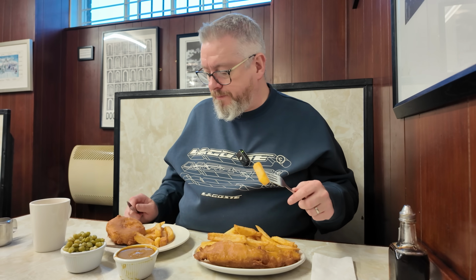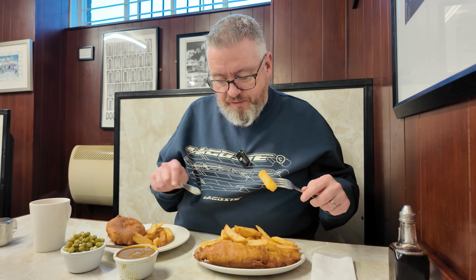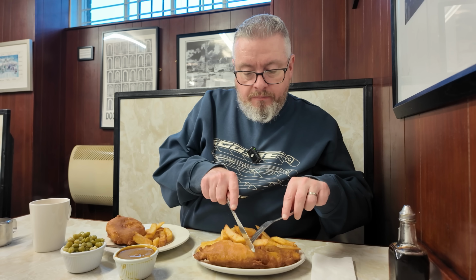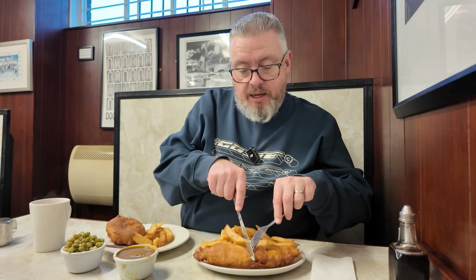I do have to wonder if these, I know they're really, really hot, but have they been cooked before and just put back into the fryer? That would be my concern with that. But like I say, dipping it in there certainly improves things. I'm going to move on to the fish. I'll cut it straight down the middle and take a look inside.